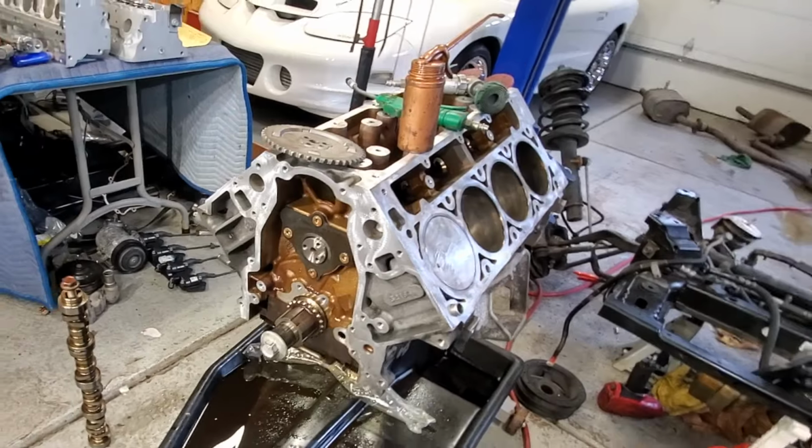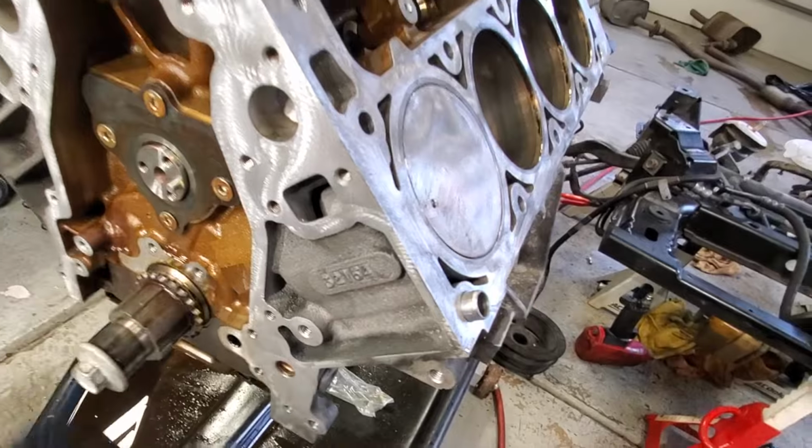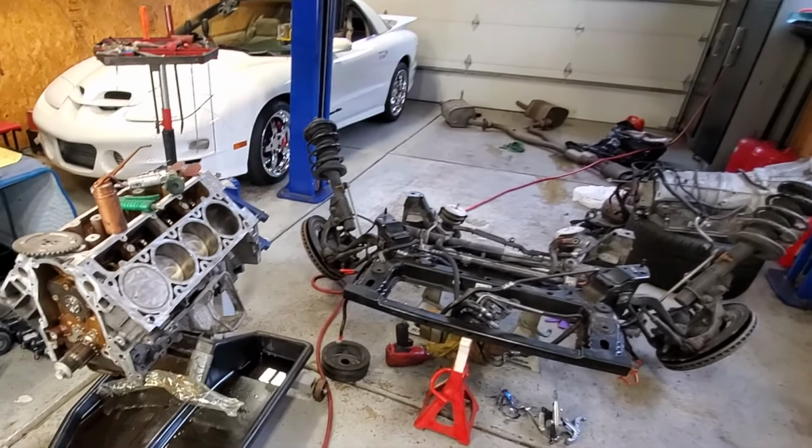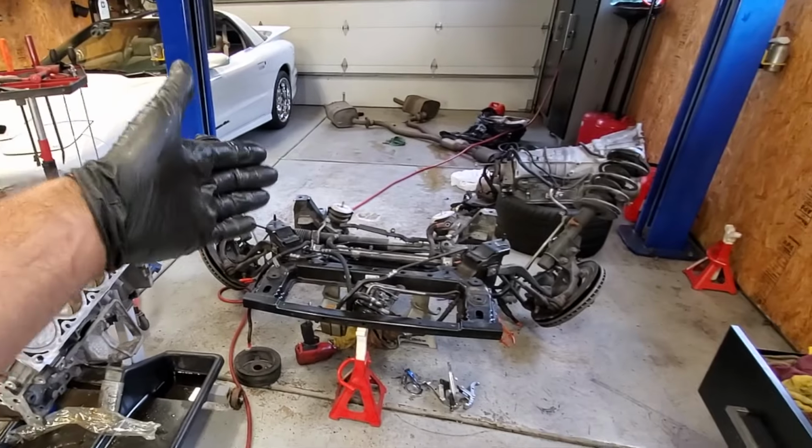But right now we're ready for the timing chain, the little damper that goes here, the oil pump, the oil pan, and then I have a neighbor coming in about 45 minutes to help me lift this thing back onto the cradle.